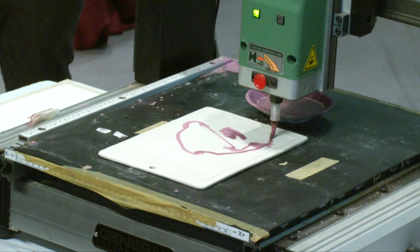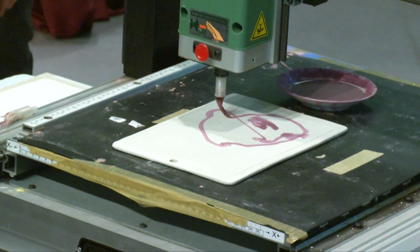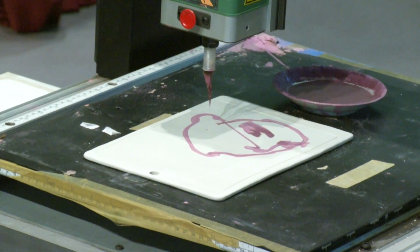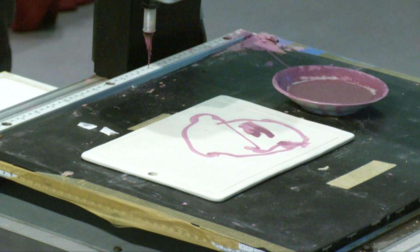I'll also say that these are all once fired, since they're slabs and I'm just putting cobalt on it. I just once fire it. It saves me a firing.